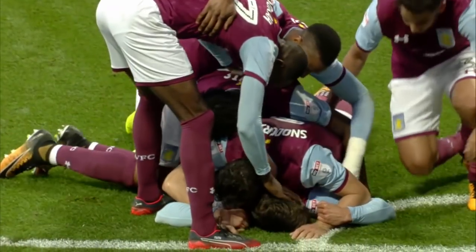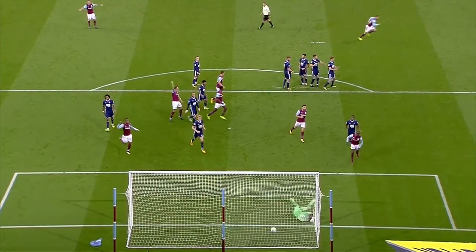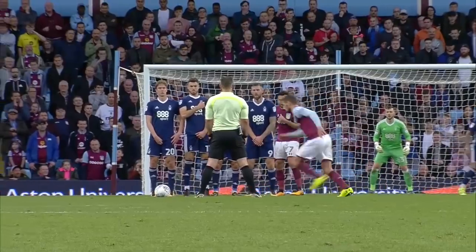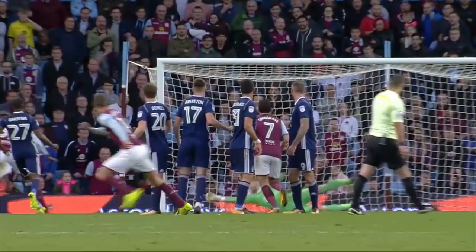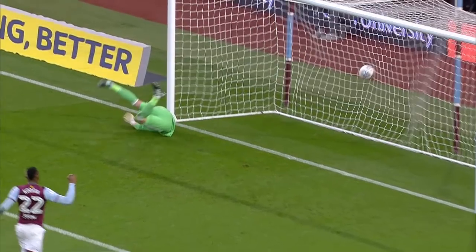Could Jordan Smith have done better here? It's a great hit from Hourihane, round the wall, real whip on it. But the goalkeeper will feel it wasn't far enough in the corner really. That's what it means to him.